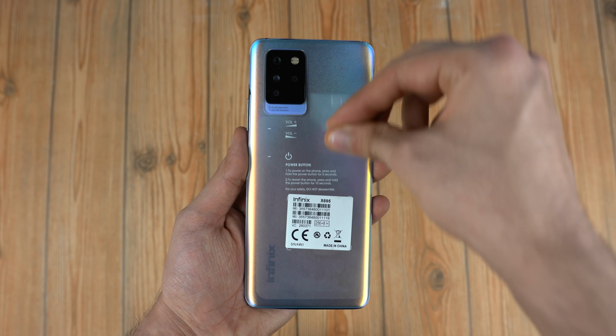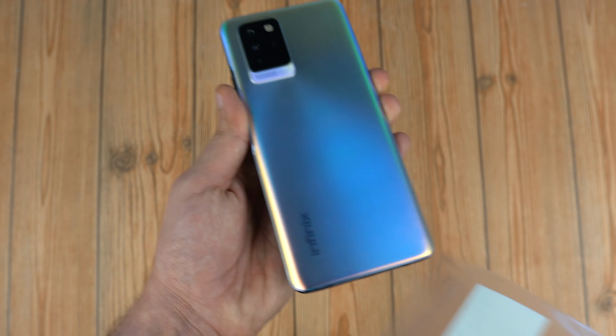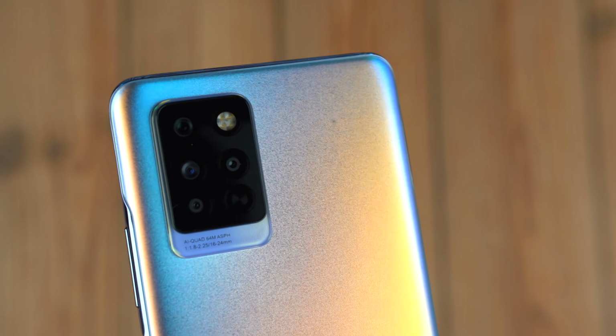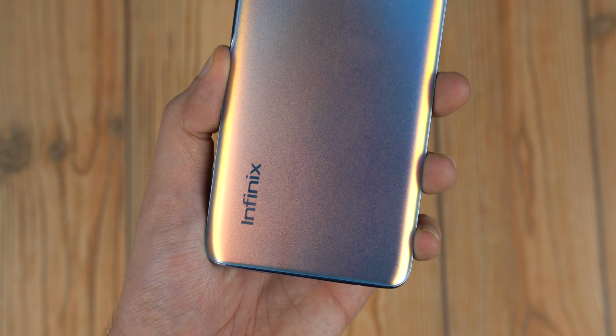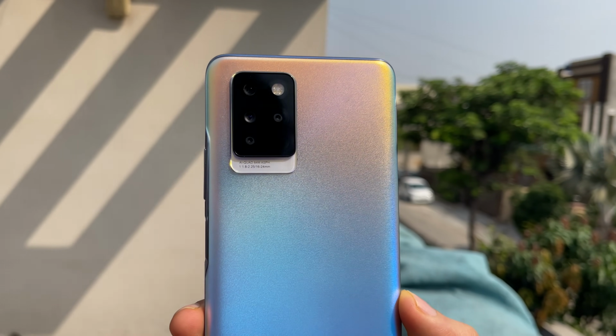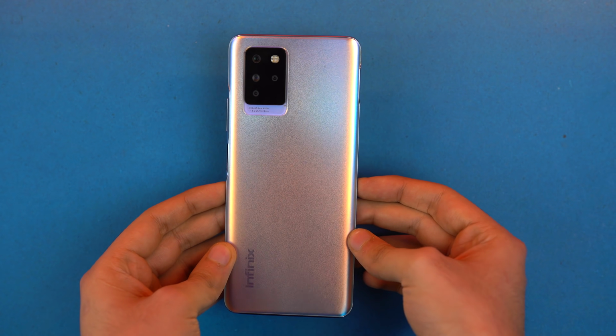Alright, let's take a look at the star of the show, taking off those stickers, and right off the bat I can see the most attractive thing about the design, which is the back of this phone. This is a combo of Aura Glow plus sandstone back, looking super shiny. Depending on the lighting, it can look pink to blue to light blue to purple or even green. I can definitely see why this phone won the IF Design Award 2021.